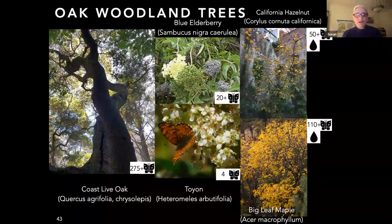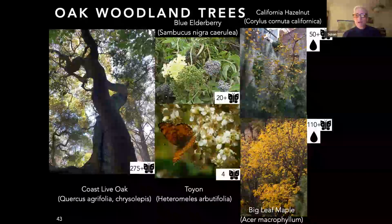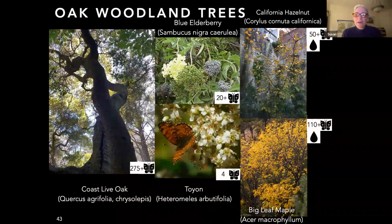Hazelnuts are wonderful. They need extra water. You need 2 of them to get nuts. I've never pruned mine. They're just beautiful. They have a gorgeous vase shape and some really pretty fall color. Big leaf maple, very pretty. It'll get to 30 feet in San Francisco, 100 feet on Vancouver Island with a lot more water. It is a medium water use tree. It will eventually become drought tolerant. I'm not sure when. The hazelnut will also become eventually drought tolerant. Again, not sure when. Toyon, extremely drought tolerant.